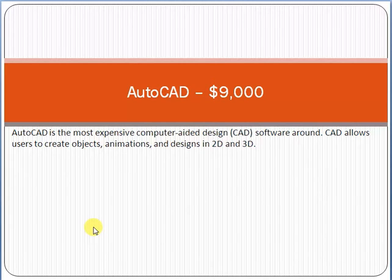So let's start. Friends, today's topic is the most expensive softwares in the world nowadays. Software number one is AutoCAD. AutoCAD costs about $9,000. What is AutoCAD? It is an expensive computer-aided design software. CAD allows users to create objects, animations, and designs in 2D and 3D. Friends, the cost of AutoCAD is $9,000, and we use it for animations and design, 2D and 3D. It is a very expensive software and a very common software nowadays.